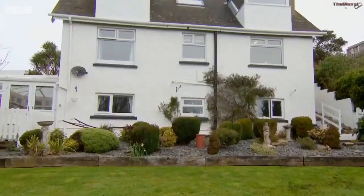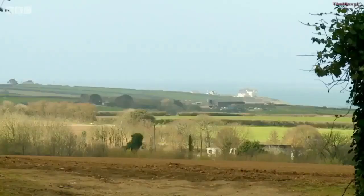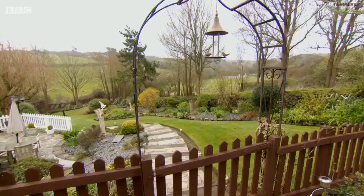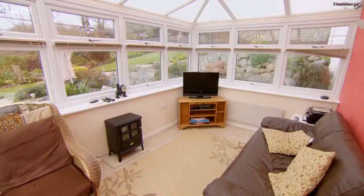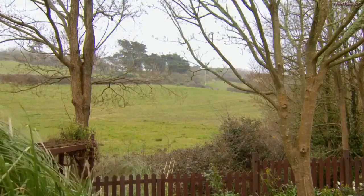OK, so let's just think about our final property then, our mystery house, just up the road from Mullion Cove, a really gorgeous bit of the coast. It's a stunning house, it really is. It's beautifully kept. It's got ideal location, and obviously you had the annex, which was an added extra on that one. And we could actually rent the paddock next door, which we could have had the animals as well. But I'm still in love with number 1. Yeah, I think I'm the same.